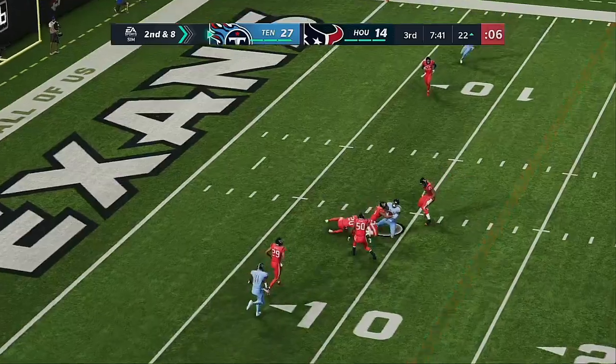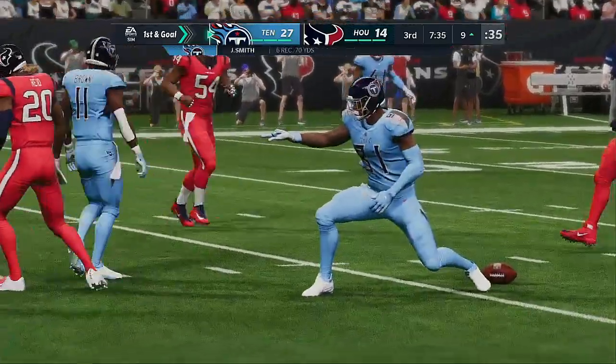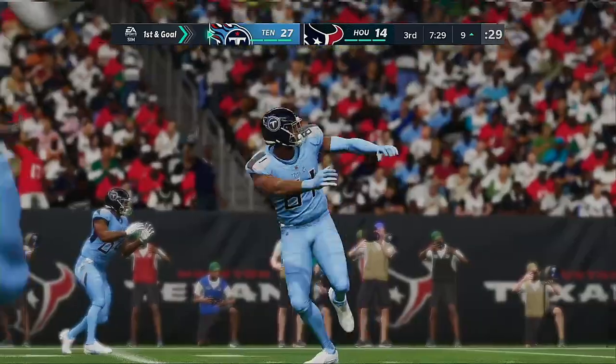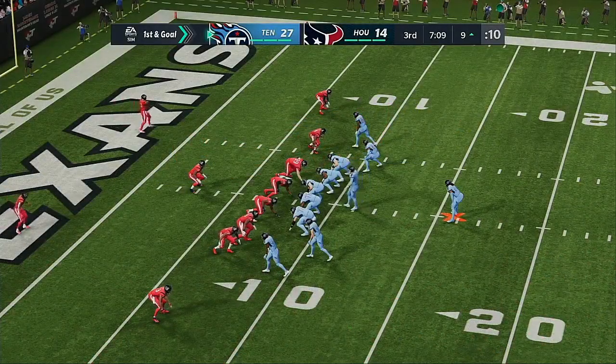Tannehill. This will be caught inside the 10. And he gets it inside the 10 to the 9. He's up to 70 yards receiving now as that last catch gets him a first down. It is fun to watch the big man work the middle of the field. How about that post route there? Did an excellent job of getting his head around to look the football in and gain significant yardage.